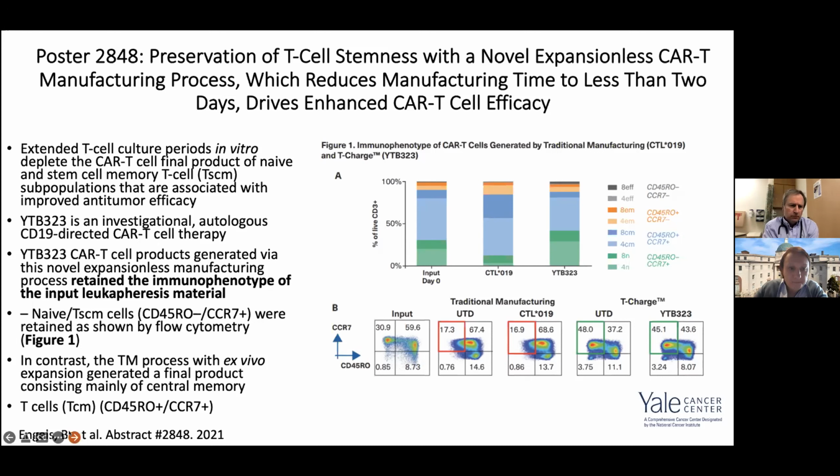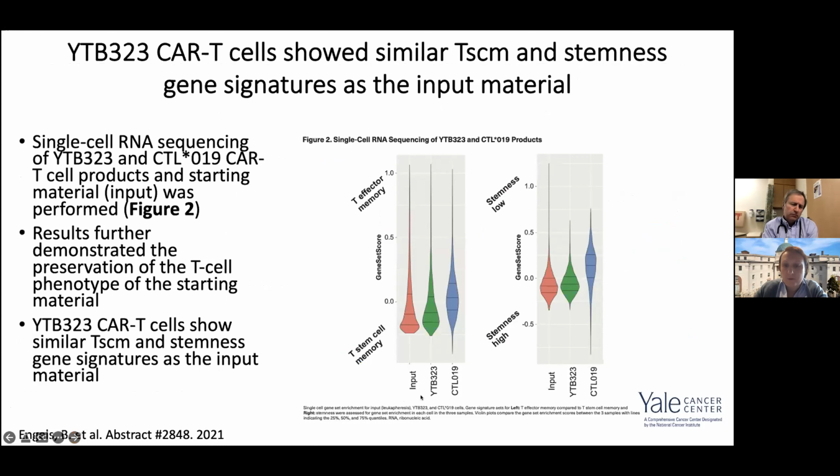These are called violin plots. The YTB323 CAR T cells here showed a very similar central memory T cell phenotype and stemness gene signatures as the input material here in red, compared to the standard autologous CD19 product, where there's more of a T effector memory phenotype. The stemness high signature is retained in the new product YTB323 versus a low stemness signature in the conventional autologous product.